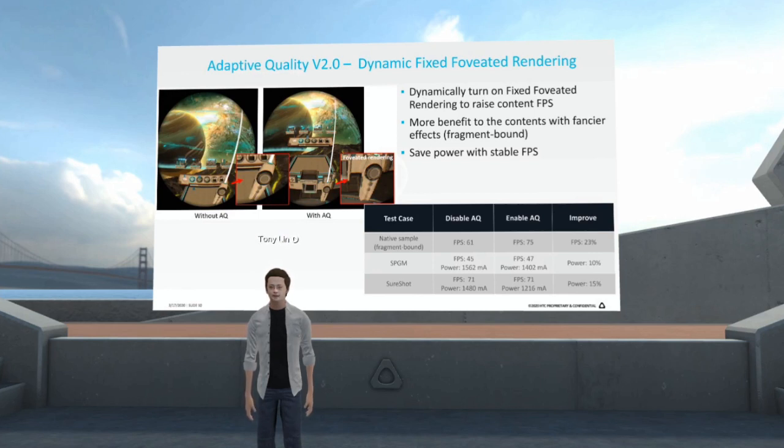In the coming version 2.0, we designed an advanced option to dynamically turn on foveated rendering to raise the content FPS if it's quite low. Content that is GPU fragment bound could enjoy more benefit. Based on our test, case 1, you can see case 2 SPGM and case 3 Surshot game, two real contents developed by VIVE Studio. The feature could help save power from 10 to 50% with stable FPS.